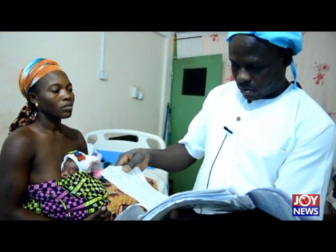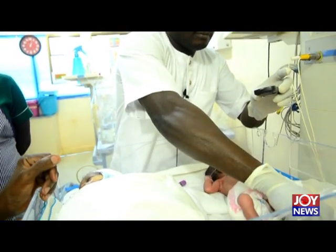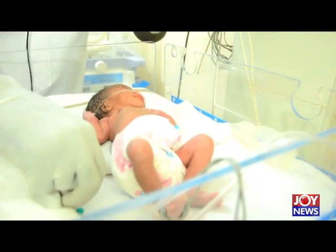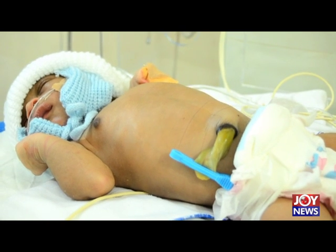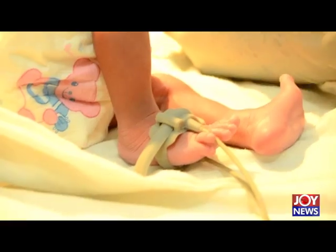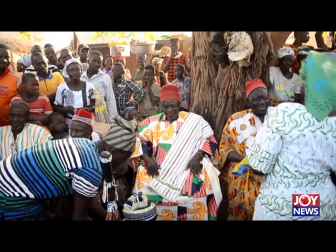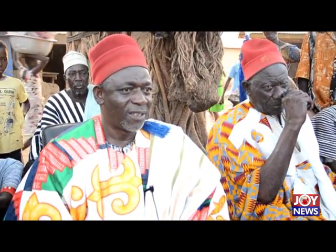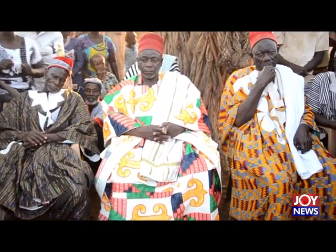Perhaps the challenges of cost and the long periods of time often spent taking care of premature babies in hospitals also go a long way to fuel the traditional belief that these babies are some sort of strange spirits sent as a punishment to the parents. Nab Senrik Sobil IV is the chief of Pelungu in the Nabdam district of the Upper East region. He explains this notion based on his experience as a traditional leader.